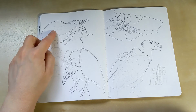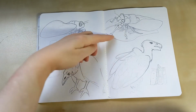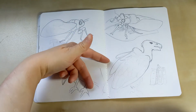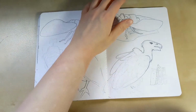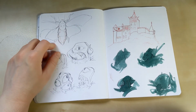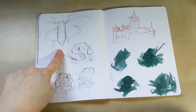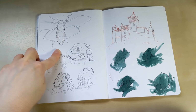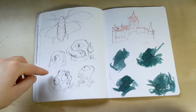Here are some things. These are some cicadas, I believe. That's a cicada. That's a cicada. Yeah, these are cicadas. And then some vultures and a boat. I mean, it's more of a ship, but you know. That's that, what is it called? A death head moth or whatever. It's the one on the cover of Silence of the Lambs, because I like the spooky stuff.